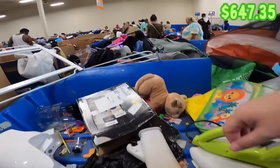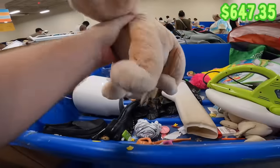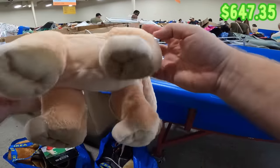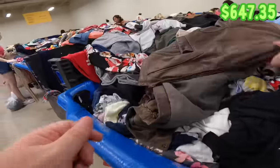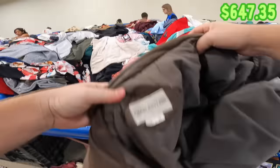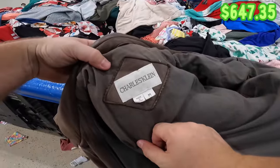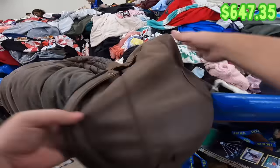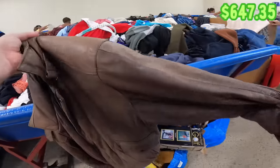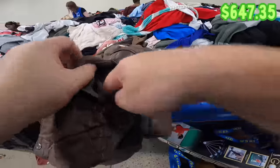Came back over here, got another plush. This is a Nala. Disney Nala, Disney Store tag. Yeah, grab that. Over here in the clothes, I got this pretty cool leather jacket. The brand is Charles Klein. Size medium. It is genuine leather, so still on the tag there. It's kind of got that nice faded look to it, like a nice supple, Indiana Jones style jacket. It's a leather bomber jacket.